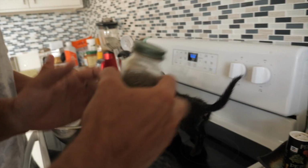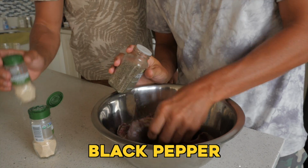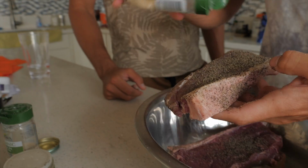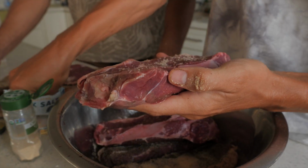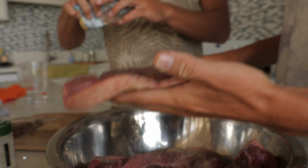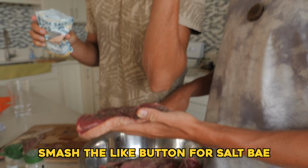I'm gonna cover both sides of these steaks. Garlic powder. Just cake it up with the salt. Just dust it on there. More salt. Stakes are high here in the salt game.